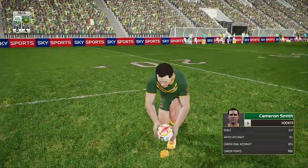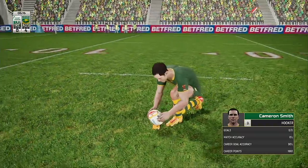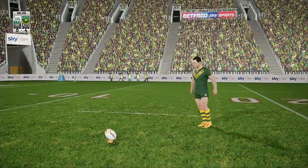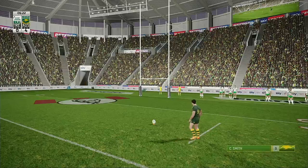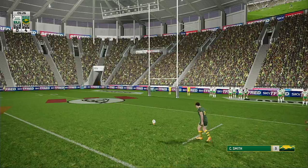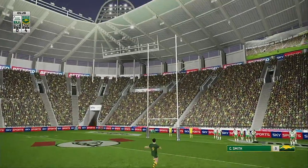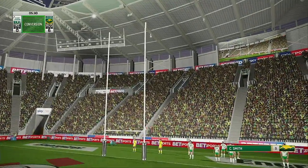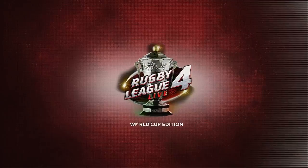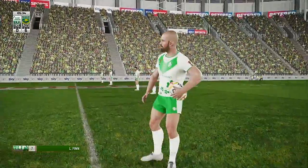Shot at goal still to come, and a chance for another 2 points. Guided that kick through the post beautifully. Shaves it in. Good kick. The Kangaroos lead by 6 here.